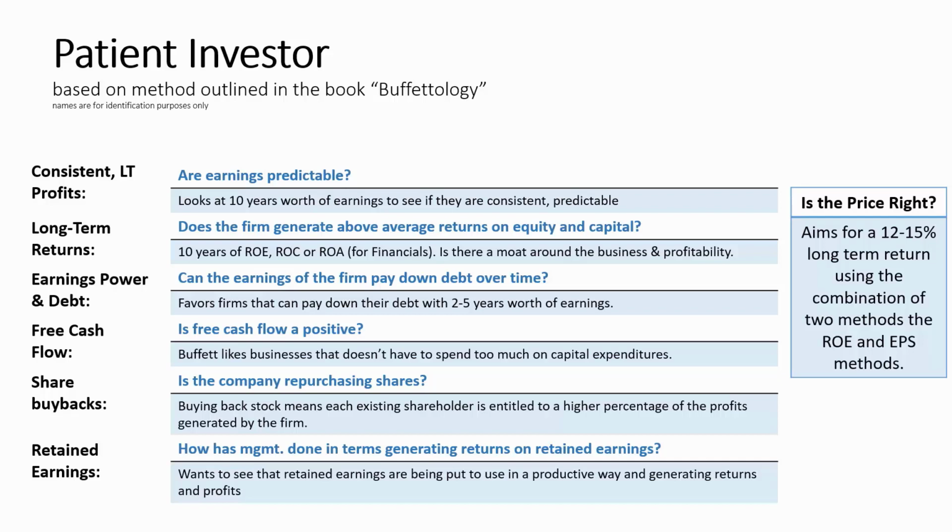Buffett also doesn't like too much debt. He wants to see that earnings can pay off debt in a reasonable amount of time. If debt can be paid off within 5 years worth of earnings, that is a good thing according to the model. Businesses that have to invest too much capital in terms of capital expenditures aren't as appealing to Buffett as those that don't. So as a result, this model rewards positive free cash generation. Share buybacks are another positive in the model. It wants to see that companies are buying back their shares at hopefully fair and reasonable prices.